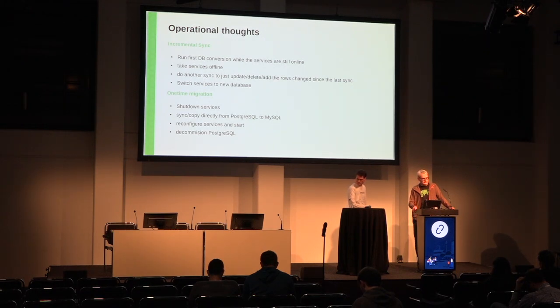So the next possible way is to do it in a one-time fashion. It means you shut down all your services or the service that you want to migrate. You start your migration tool, so sync all the data once. Then you reconfigure your services and start them again. And after that, they are using the new database and everything is there again. This has, of course, a slightly longer downtime requirement than the incremental sync approach, but it's presumably a lot easier to implement and also a lot less error prone than the incremental sync approach.